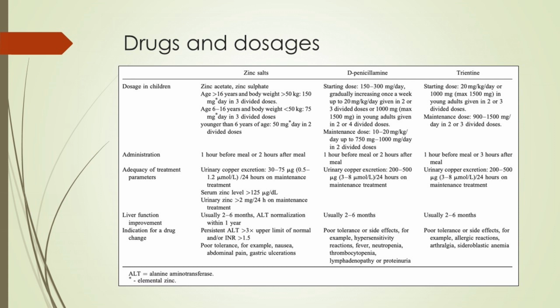Usually I prefer to give zinc before food because you are trying to prevent absorption. So you just give it before food. And penicillamine and trientine can be given either before food or you give 2 hours after food. So if we don't want to give it together, zinc we prefer to give before food, and then trientine and penicillamine 2 hours after food. So you keep a big gap like that.